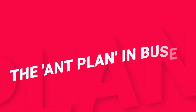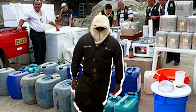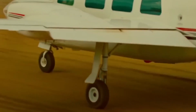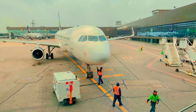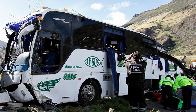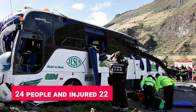Next up, we've got the Ant Plan in buses. When the so-called Ant Plan is employed to transport narcotics, it generally relies on mules flying it by air, which often involves dividing shipments up into very small batches. Tighter security at airports, on the other hand, has increasingly forced the practice onto land transportation, where restrictions are less strict. In August, a tragic bus accident outside Quito, Ecuador, ended the lives of 24 people and injured 22 others.